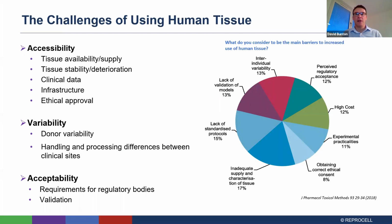Because there are many challenges in accessing human tissue. It's not always readily available. It's delicate. It can be difficult to handle and keep in good condition, keep it stable, or prevent it from deteriorating when it's been removed from the body. It has to be kept in good condition to remain relevant. There's, of course, lots of infrastructure and ethical considerations around the access and use of tissue, including for non-commercial or commercial research. And also the variability itself can be a challenge.